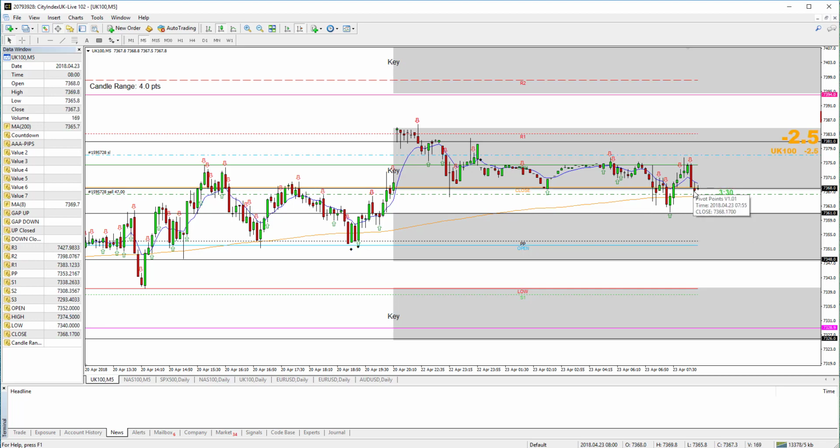You can see we found a little bit of support there, but what I would add in is another confluence that I had was the MA200 on the daily time frame, sitting just up above this R1 zone. Very often, MA200 acts as support and resistance on the daily time frame. I wouldn't just use it by itself, but it's definitely adding in another confluence for me.